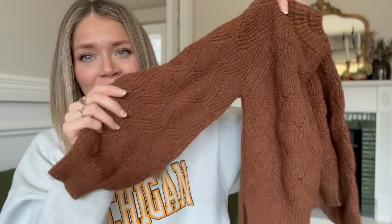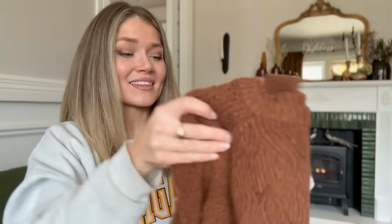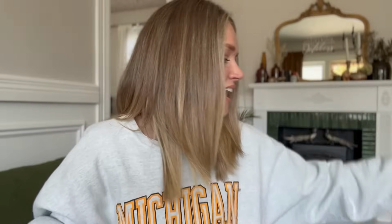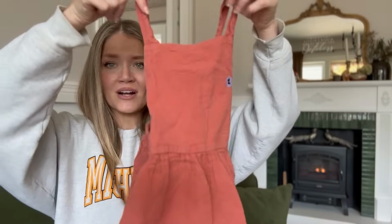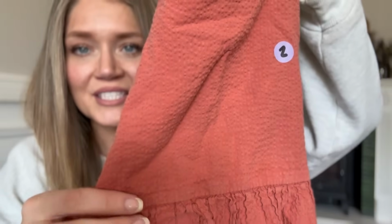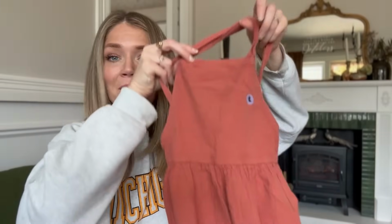And her daughter actually doesn't like wearing these things very much, and so they are in nearly new condition. So I thought that these were a steal for $2. And I also found this cute little dress for $2. You guys can see it's got this pretty texture to it. And this little cutie is from H&M.